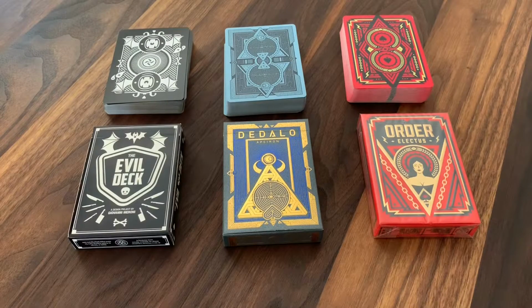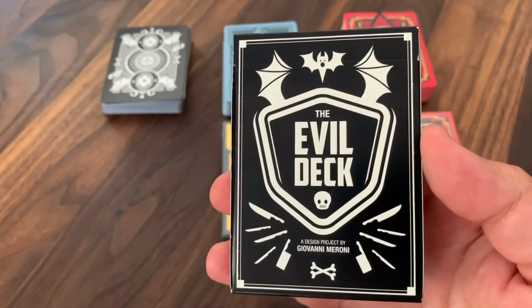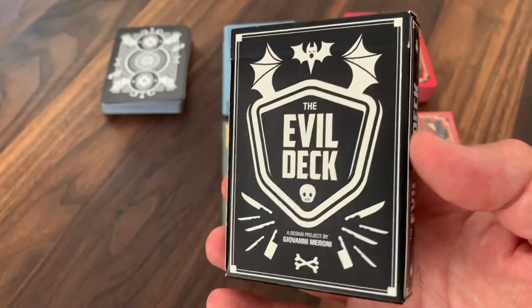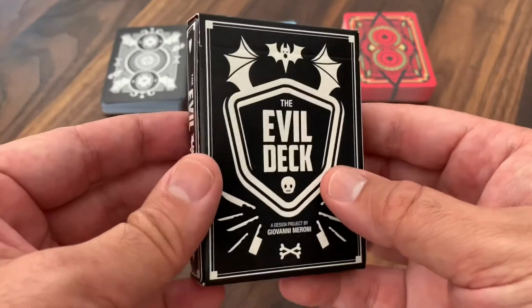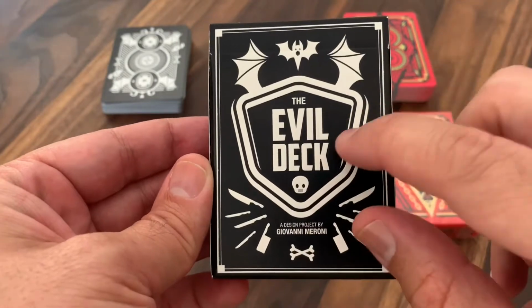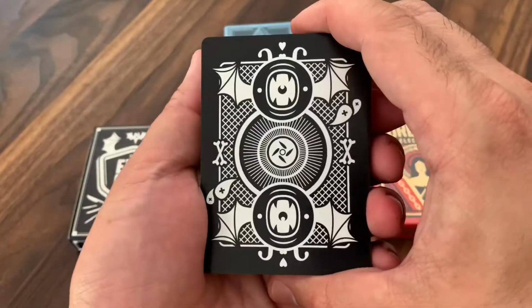Okay, before we get to the top 5, I want to kick it off with a few honorable mentions, and the first one's going to be this one right here, the Evil deck. This is the one that started it all for Giovanni Moroni. He won a contest back in 2013 that allowed him to get his Evil deck design printed with the Expert Playing Card Company, and this is the result. It's definitely a much simpler design compared to a lot of his future decks, from the plain black and white tuck to the much simpler back design.